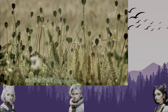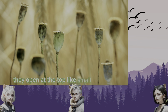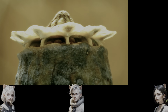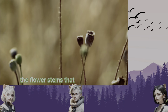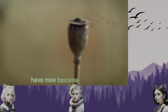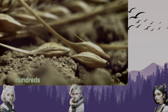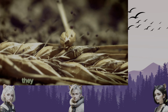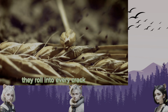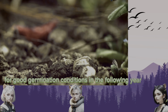As the fruit capsules ripen and dry up, they open at the top like small pepper shakers. The flower stems that were pliable before have now become hard and wiry. With every gust of wind, hundreds of poppy seeds fall out of a shaker onto the ground. They roll into every crack and wait there for good germination conditions in the following year.